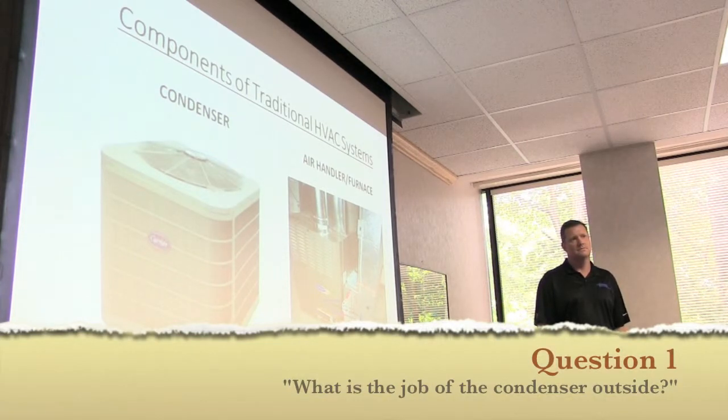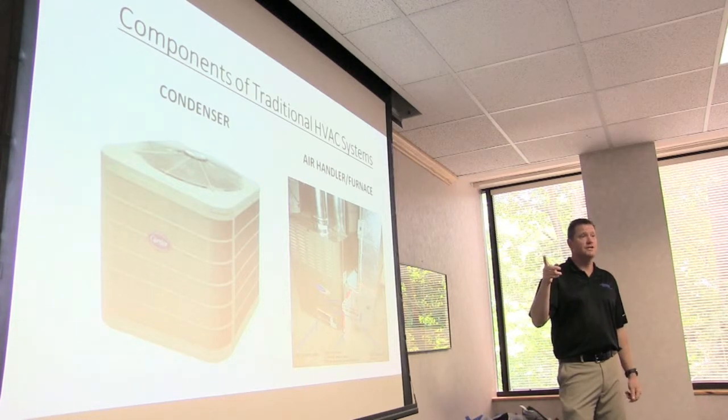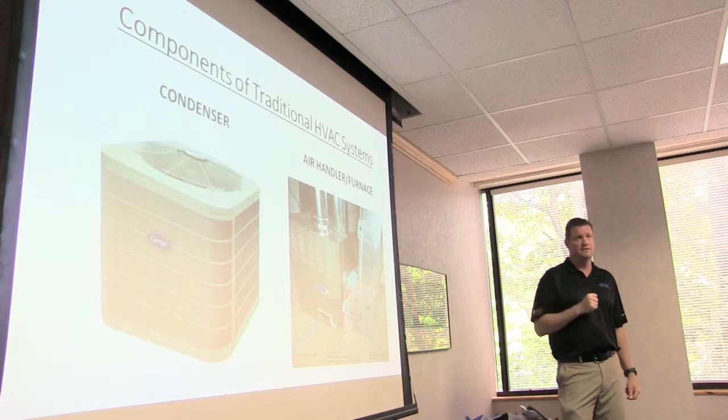What is the job of the condenser outside? That only comes on for the air conditioning. Yeah, that's only for the air conditioning, okay?